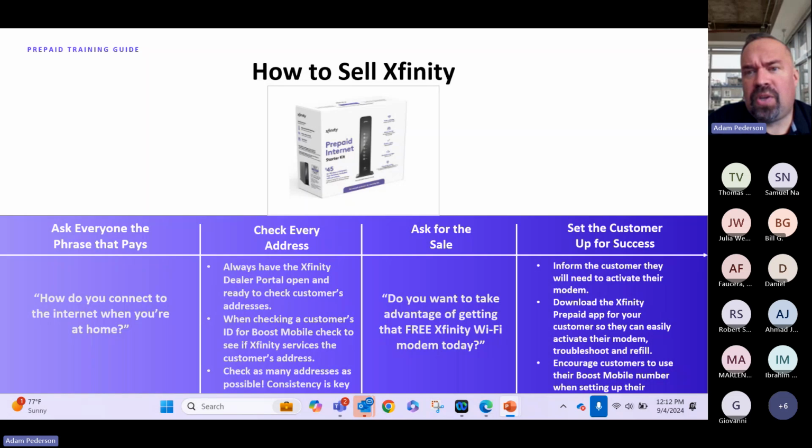How do you connect to the internet when you're at home, right? And say, oh, I have Wi-Fi. With who? How much does it cost, right? And then ask for the sale. It's important you ask for the sale. Do you want to take advantage of getting that free Xfinity Wi-Fi modem today? And that free modem is huge.